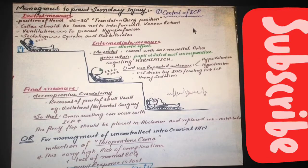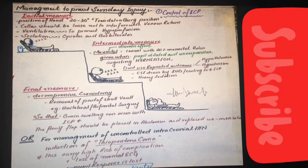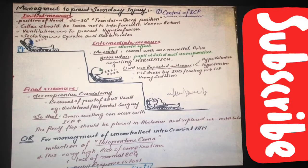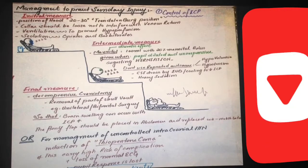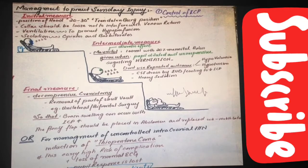It's by giving the patient mannitol. This has a diuretic effect. Approximately 10 ml of 20% mannitol bolus is given when the pupils are dilated or unresponsive. This suggests herniation. Do not use it repeatedly as it can cause hypovolemia or hypertension.